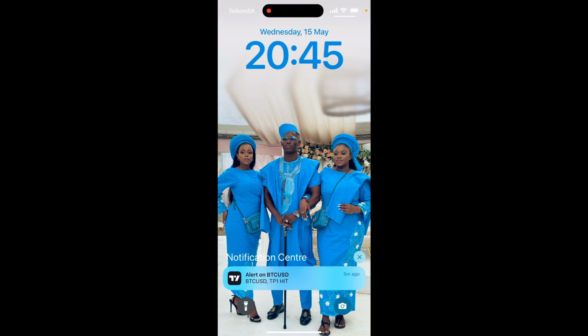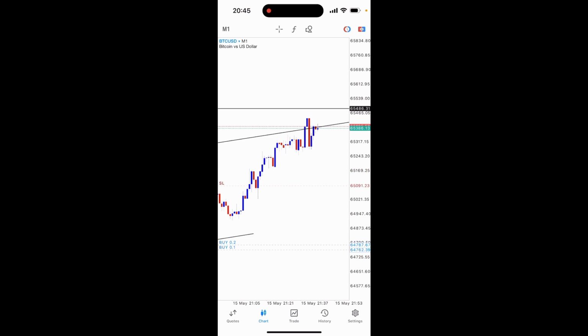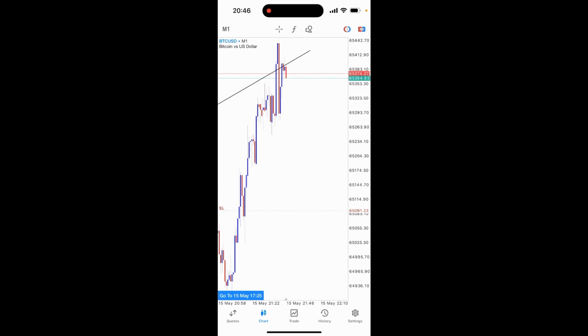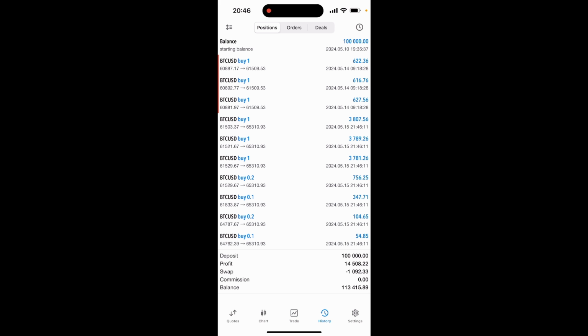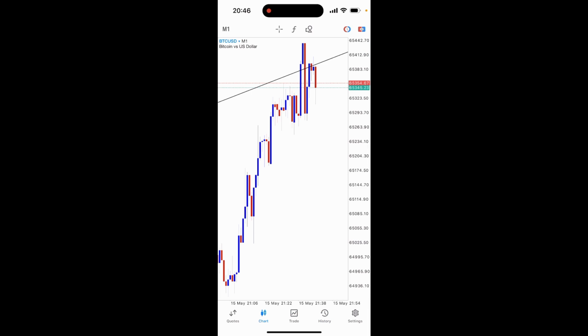Right guys, since we got this alert, you can see alert BTC TP1 hit. I'm just thinking it's greedy for me to overhold this trade, because the target was to at least hit that take profit right there. But I'm thinking I'm just going to close this trade before anything different happens. So bulk operation, close all positions. There we go. Equity Edge, we have made $14.5. We have a swap of $1,000. Our payout date is actually soon, so yes sir.